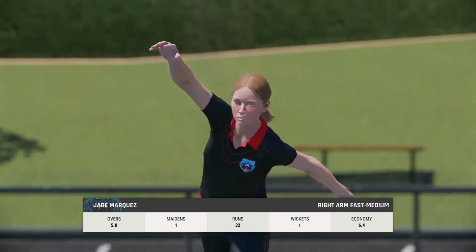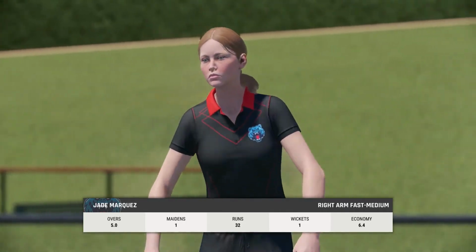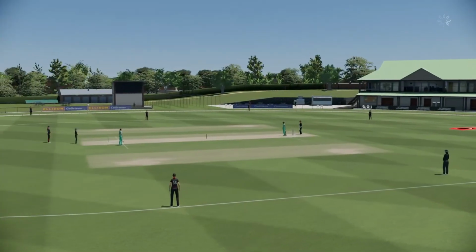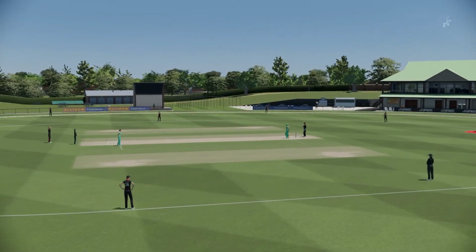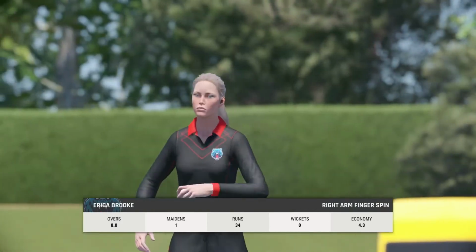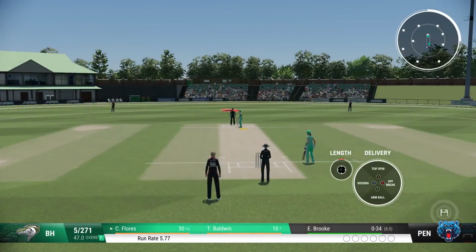Marquez, right arm medium bowler, is coming into the attack from the university end. Oh, there's been some wickets. A new bowler is coming into the attack. Going with the spinner. In the power play, Floors on strike on 30. Baldwin at the other end on 10. Five for 271. In the power play, 48th over now.